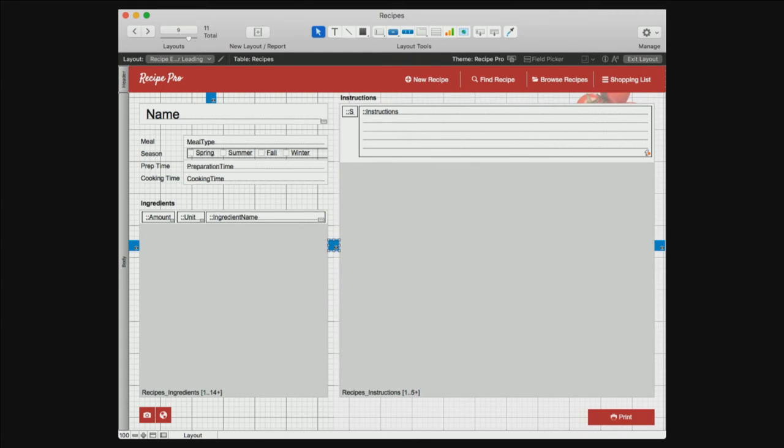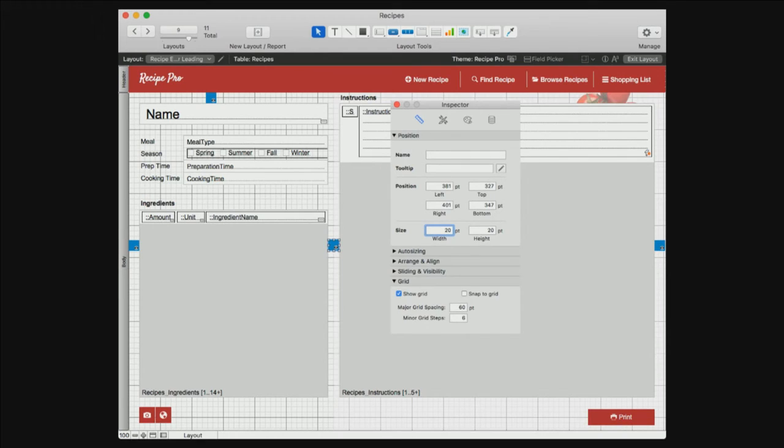So this one is 20 points. I showed you this already. And so you can see that position left, top, left, right, top, bottom. Those are really, really handy coordinates, and you can change the size by just typing right in there.